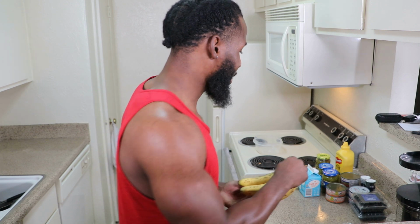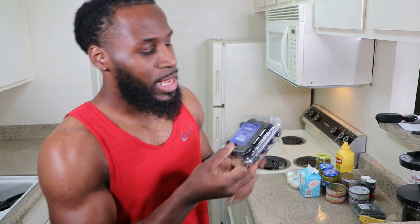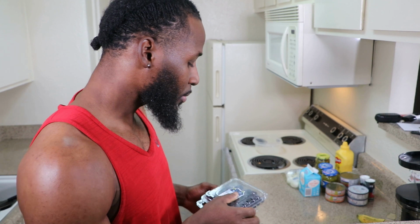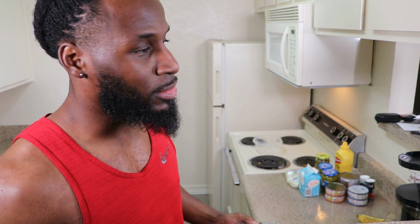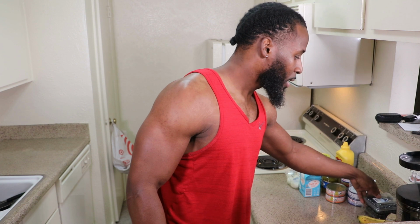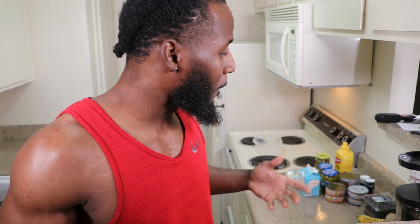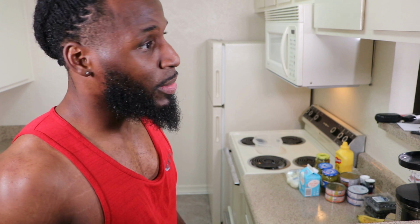Same thing with these blackberries and these blueberries. Both of these and the bananas, I'm gonna chop up, put in bags, and freeze so I can use them in a shake as another quick meal. I like buying them fresh because you never know when they pick the fruit and freeze it at the stores, so I know it's an extra step. You can buy them frozen if you want, but I'm just gonna do mine here at the house, prep it and put it in the shake.